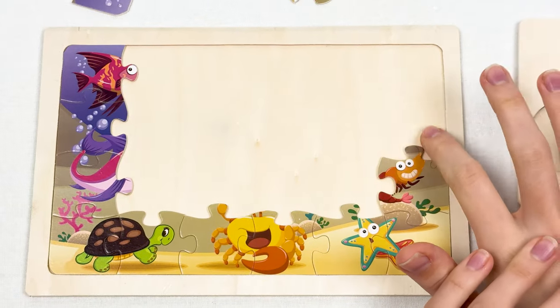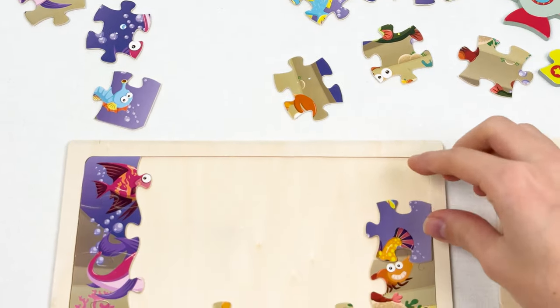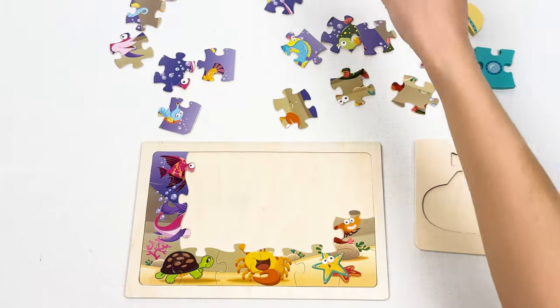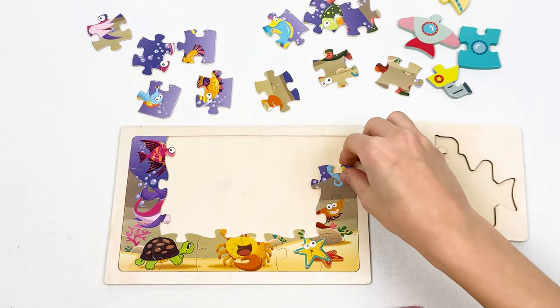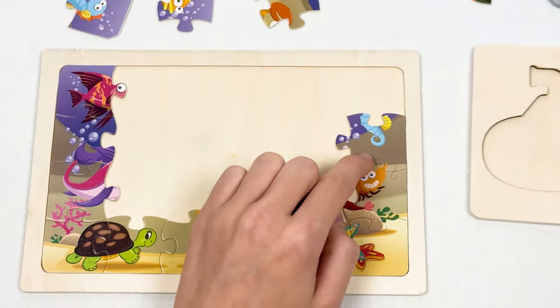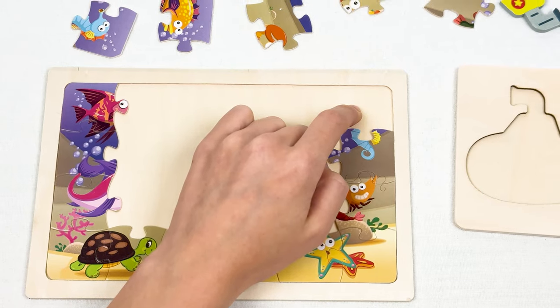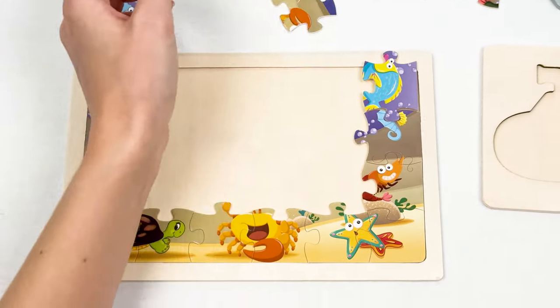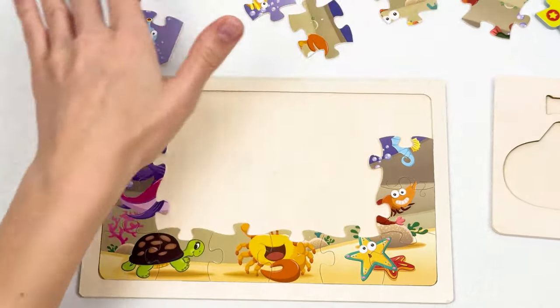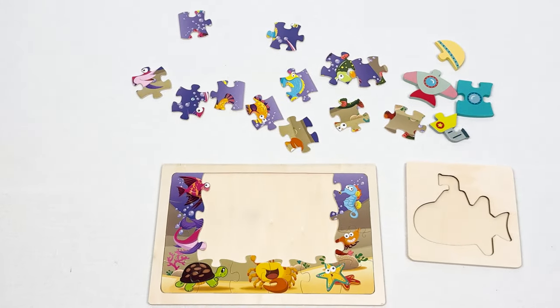Let's find the top of the prawn. Maybe this? No. Or this? No. Maybe this one then? Yes! We need the last one in this row. Maybe this one? Mm-mm. Or this? No. Maybe this one? Yes! Well done! Now the last row at the top.